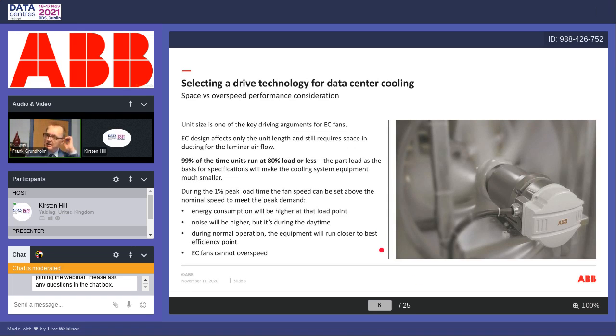Now, unit size is one of the driving factors for the specification of EC fans as well. But when you look at it, EC fan design only affects essentially the length of the unit itself. It doesn't necessarily affect the length of the installation, because you still need to have a reasonably laminar airflow to avoid excessive pressure increases in your ducting, for instance.